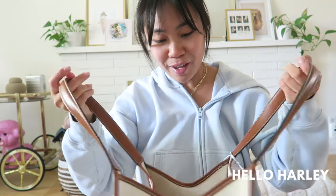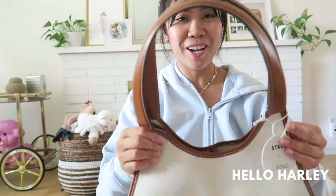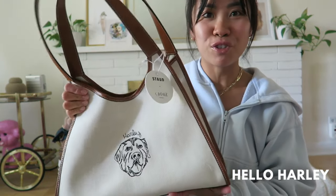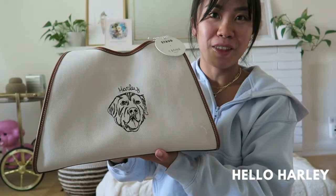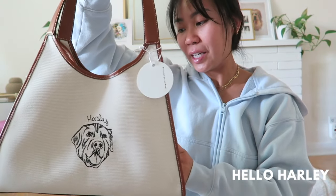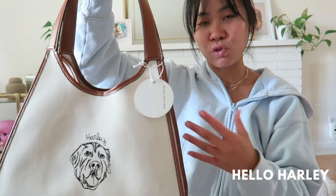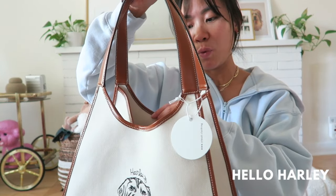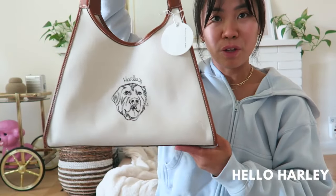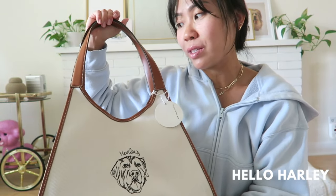I'm gonna start using it, and I definitely need to make some sort of bag organizer for this because it's just so floppy. There's not much structure to it, and because it's been stored like this for so long while it was shipped to me, it keeps having a tendency to pop backwards, and I need to restore its structure because I like my bags more structured. So I'll probably work on making some sort of trapeze or triangular bag organizer for this. Let me know if you guys would want to see a video on that too.